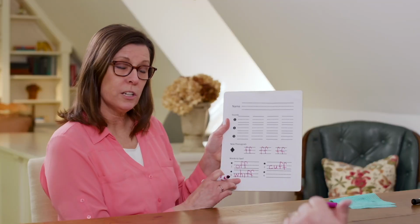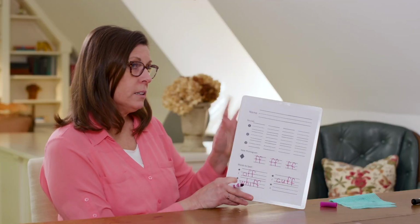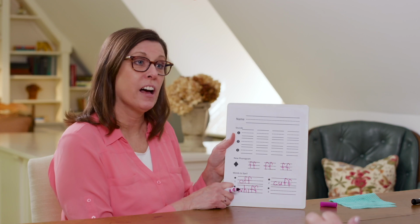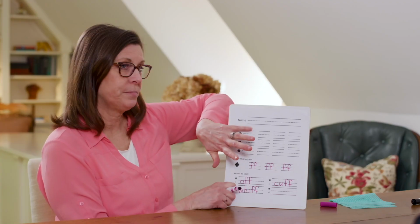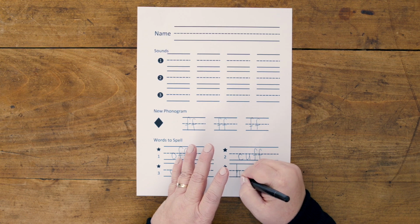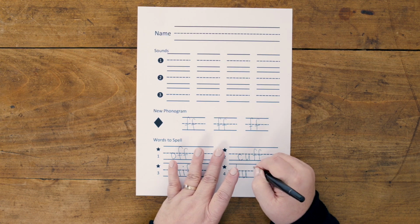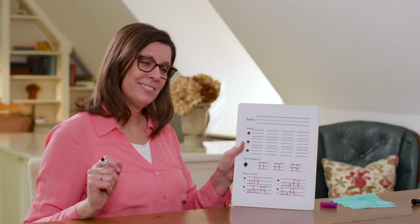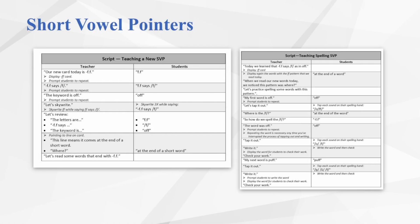And just some information I should have given you, that w is like in whistle. So whistle. Check your work. Yep. Good job. All right, the next word is huff. Huff. Tap it out. F. Good. Nice job. And what's the word? Huff. Very good. This brings us to the end of our short vowel pointer section. Practice these procedures in the role of the teacher preparing for partner practice.